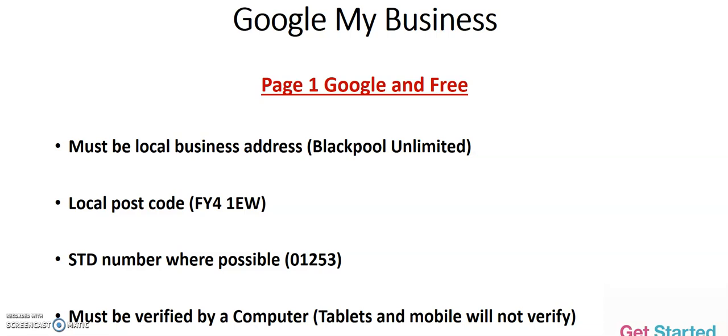You need, wherever possible, an STD line. 01253 is the Blackpool code. Now, you don't need both. You can have either or. Having both helps. But it's no good putting your mobile number on there, because your mobile number is a non-specific, non-geographic number. When you set up your Google My Business account, it will need to be verified by a computer. A tablet or a mobile just won't work. So that's the first thing to know. Google My Business is local.